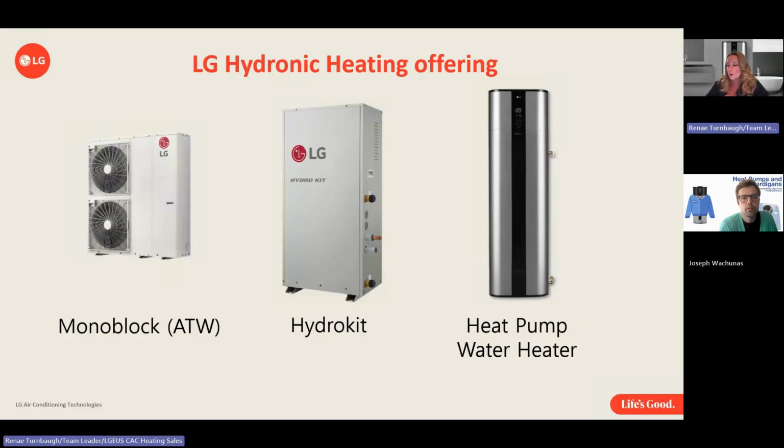It uses R32 refrigerant. So again, it helps with the carbon footprint and it really minimizes the environmental impact that you might have. Yeah, that R32 has a lower global warming potential than some of the other refrigerants. And usually your ductless heat pumps and your other heat pump systems use R32.